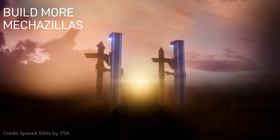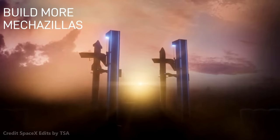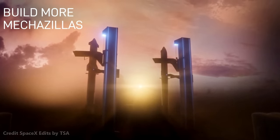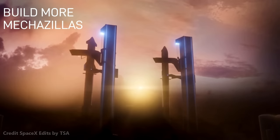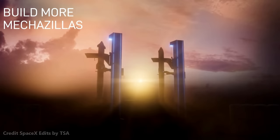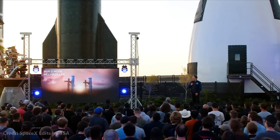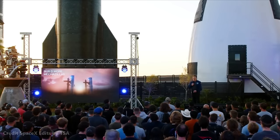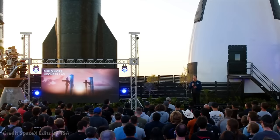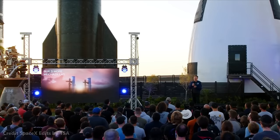And we're going to build more Mechazillas. So there's going to be two launch towers here, and then two launch towers at the Cape as well. So we'll have four launch towers for Starship, probably by sometime next year. So we're aiming to have the first Cape launch tower and launch system operational around the middle of next year. And that'll be important for launch azimuths that fly over land.